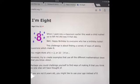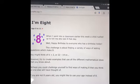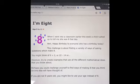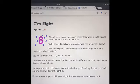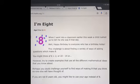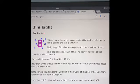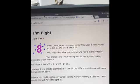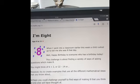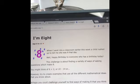Okay, so simply it says, when I went into the classroom earlier this week, a child rushed up to tell me that she was 8 today. Well, happy birthday to everyone who has a birthday today. This challenge is about finding a variety of ways of asking questions which make 8. You might think of 6 plus 2, or 22 take away 14, or, well, they're endless.